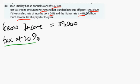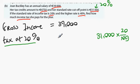Now remember, only the first 31,000 is taxed at 20%. Okay. So we're going to get 31,000 multiplied by 20%, which is 20 over 100. And when you put that into your calculator, you get 6,200. Okay, so that is 6,200.